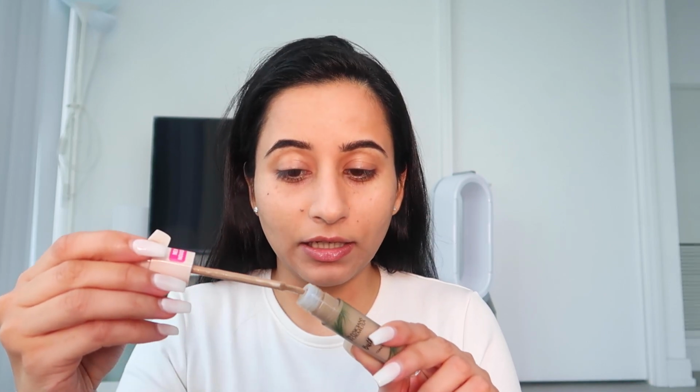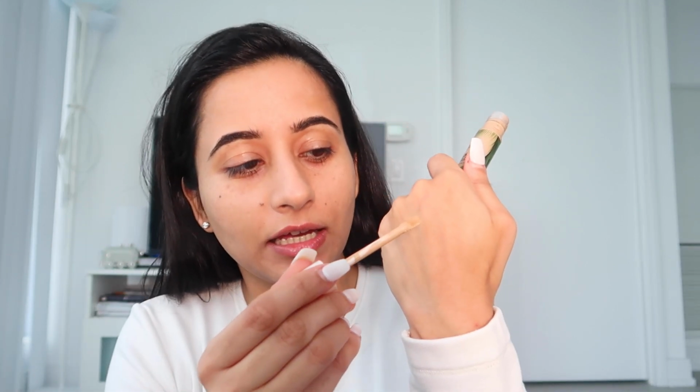So in reality, it is actually dual-ended, and the shade that I have with me here is called medium to tan. Now this is the doe foot applicator, and then we have the sponge on the top, which we can use as a beauty blender. Now let's just test the coverage of this product on the back of my hand. So I'm going to take very little of this medium to tan shade and apply it right behind my hand, and that's the shade.